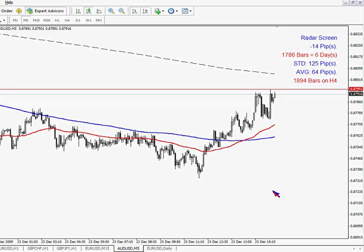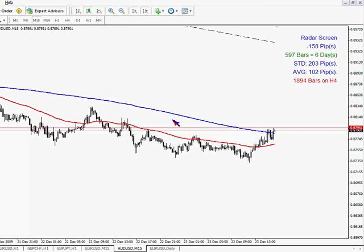On the Australian dollar, US dollar, the 62 has crossed the 200. The currency pair has been away from the 800 for way longer than is normal. And it's close to the 800, and you might trade it a scalp up there. So there you have it. That's the next one I'm looking at. Let's look at the 15-minute chart. On the 15-minute chart, it's been away from the 800 for 597 bars, so that's due for a return.